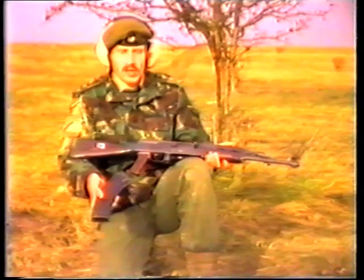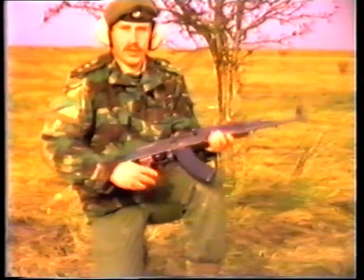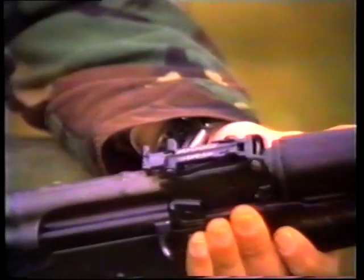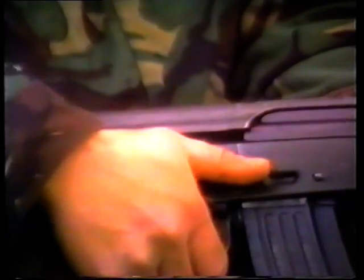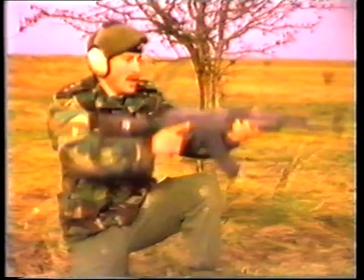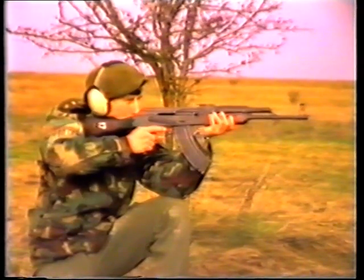Simply for loading this, like the SLR, all you do is fit it in the lugs here and press in. Make sure it's clicked home tight. Set your sights, pushing onto 300 on the battle setting, and now all you do is set whether you want it on automatic there or single shot at the bottom. We'll start with single shot. Into the shoulder and cock, let the working parts forward. Into the aim.